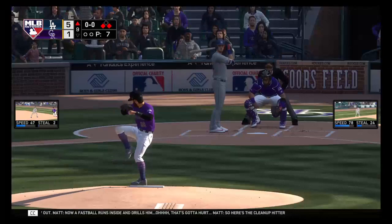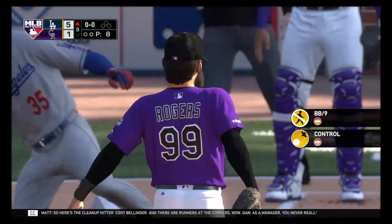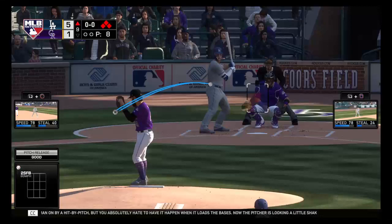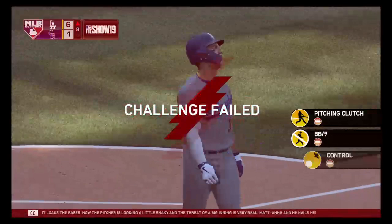So here's the cleanup hitter, Cody Bellinger, and their runners at the corners now. As a manager, you never really want to put a man on by a hit-by-pitch, but you absolutely hate to have it happen when it loads the bases. Now the pitcher is looking a little shaky, and the threat of a big inning is very real. Oh, and he nails his third consecutive batter. Get him out of here.